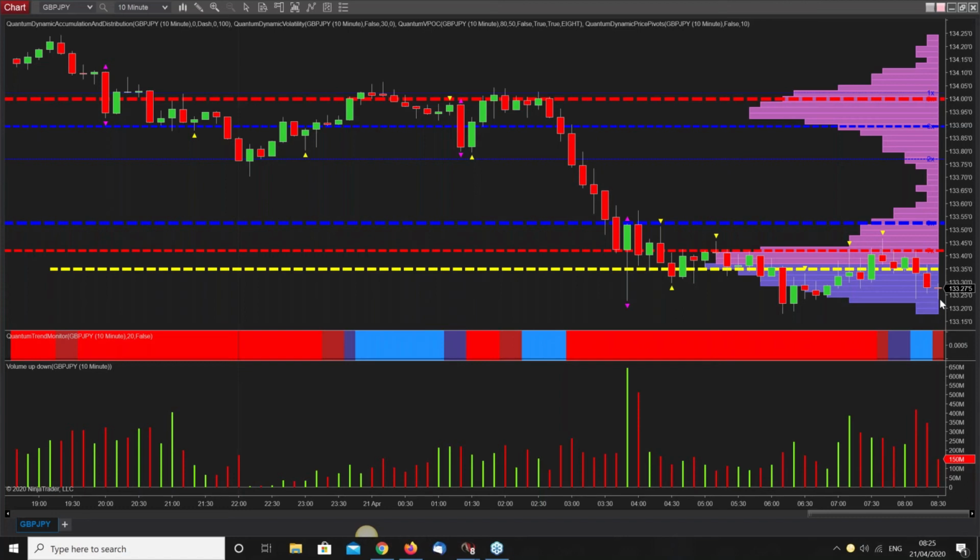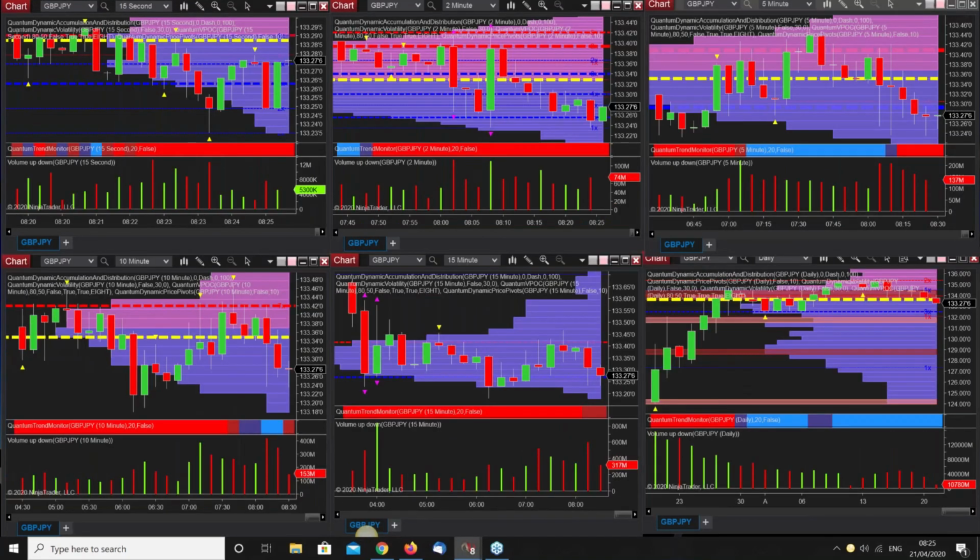And that's the way to do it. And it's just all based on support and resistance using the two key indicators of accumulation distribution and the volume point of control, which work in the same way from a support and resistance perspective. And this is down onto the daily.